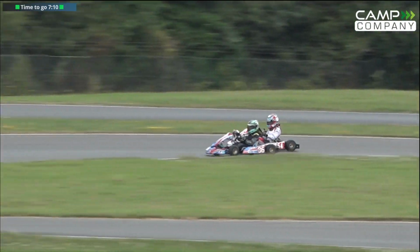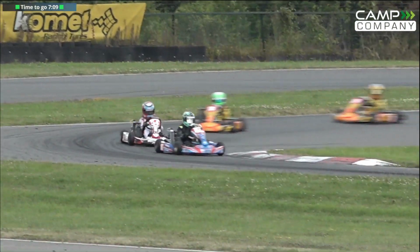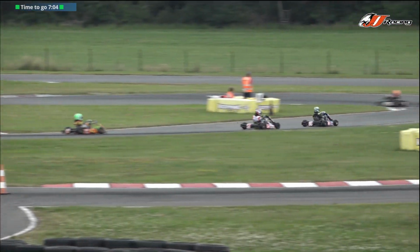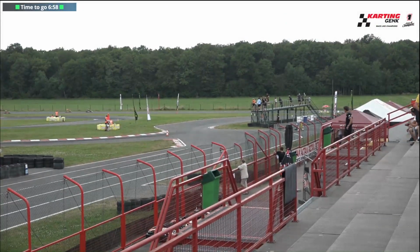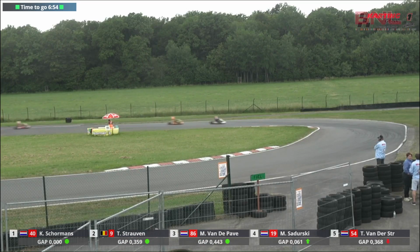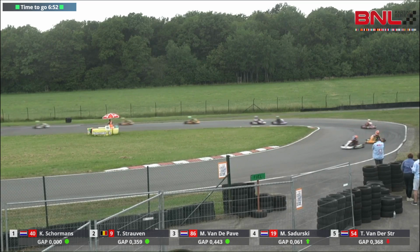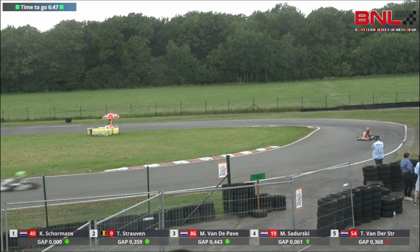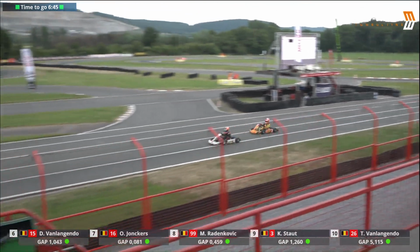Oh, that's side by side yet again between the pair. Oh, that's close, but Van der Stroys loses out, and this is allowing Dries van Langendonk and Olivier Jonkers to latch on to the battle of that position, which is 4th place. So whilst Van der Stroys is trying his best to get past Swiderski for 4th position, or Van der Pavert, I believe. No, Swiderski now pulling away.